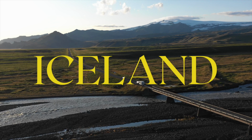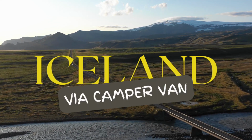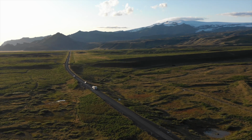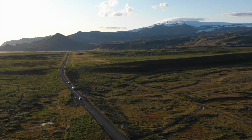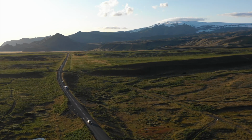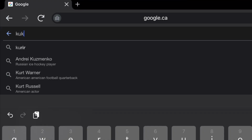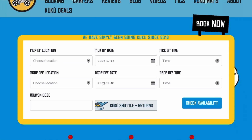When we booked our flight, we knew immediately that we were going to travel via camper van. Not quite your ordinary travel vlog, but something we thought would be helpful for those who are wanting to travel Iceland for the very first time. Though not a comprehensive video, it gives you an insight as to what it's like during the late fall, early winter season in Iceland. We went with Kuku Campers, which is very close to the Reykjavik International Airport.